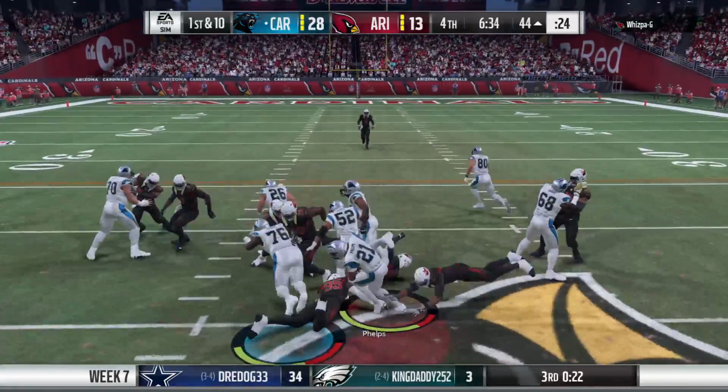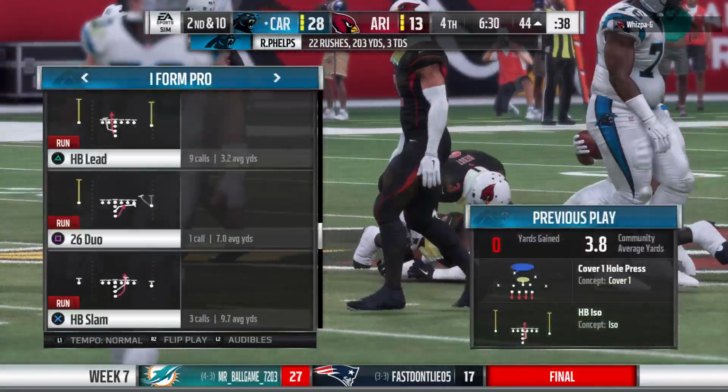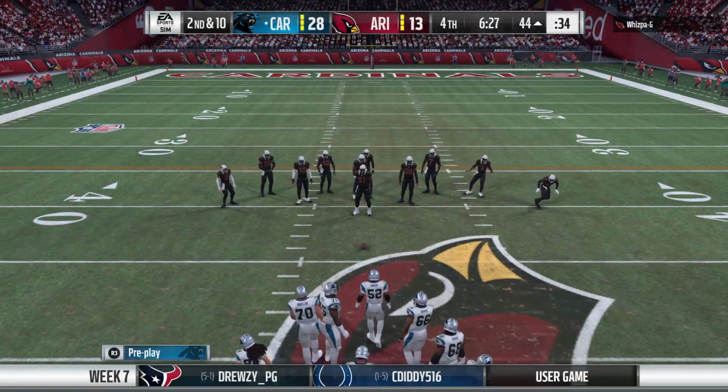And he'll give it here to his running back. And for one of the few times here today, this run's not going to go anywhere. Call it no gain on the play, and it'll be 2nd down.